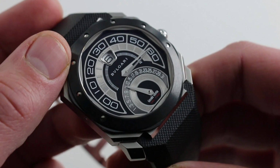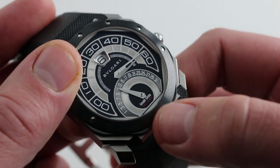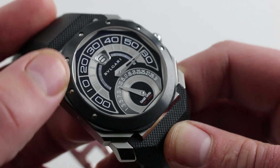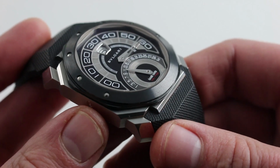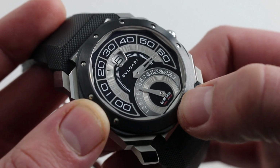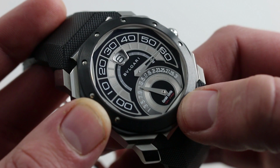Now, of course, the complication, the jump hour bi-retrograde, a jump hour and a retrograde for the minutes and the date, comes from a Gerald Genta built module. That's all in-house, and it's beautiful. The dial itself has a sort of techno-industrial chic that nicely complements the white metal. You have a combination of white metal and black accents, which wears very well, and you have that little flash with the caliber in red at 6 o'clock, or what would conventionally be 6 o'clock.